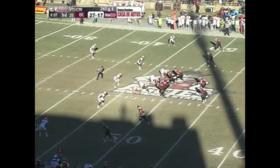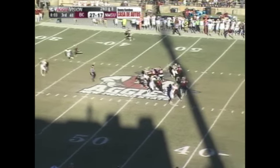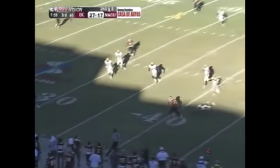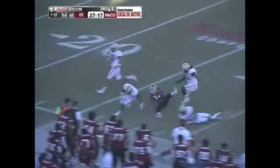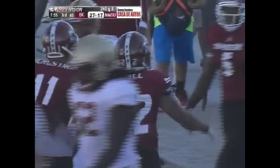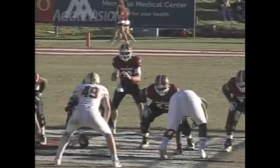2nd and 8. The Eagles send 4 after McDonald. He has time, dumps it off. Hall makes a nice move, 35, 30, to the 26-yard line. He knows what to do with it after he has it. Nice horizontal slide down towards the numbers on the sideline, and that freed him up for the extra yard.